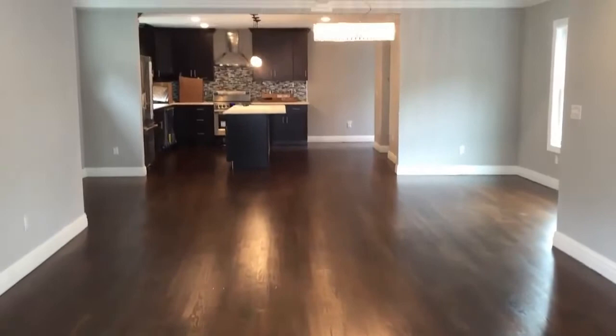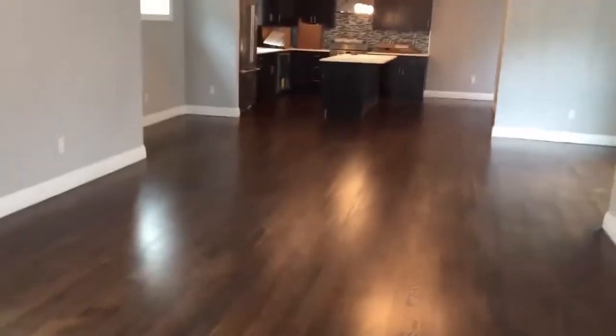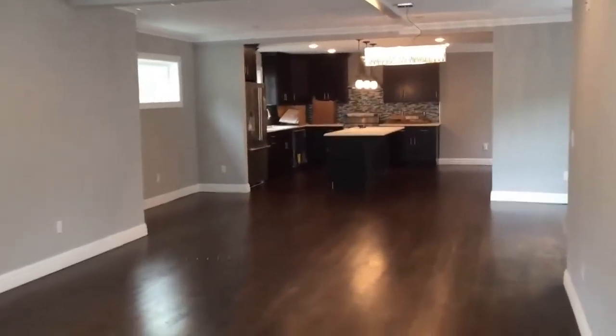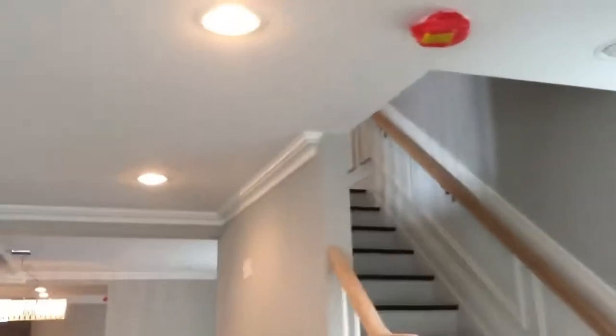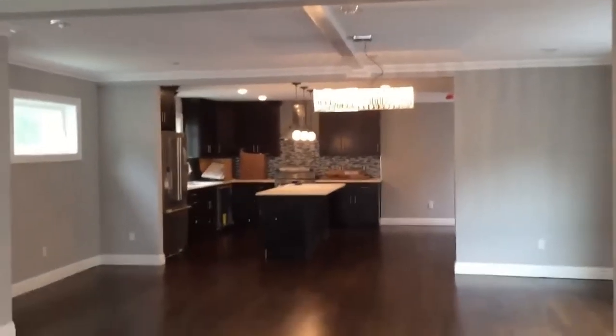It looks amazing. Guys, you walk in the front door and take a look at these floors. 3 1/4 inch oak plank flooring. Look at this open floor plan straight across front to back. You remember this house from the very beginning. This was a first floor apartment, had about 7 rooms in it. We opened everything up. We opened up the top floor, which used to be the second floor apartment, and we made it into one house.